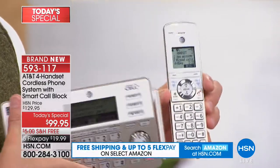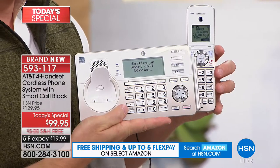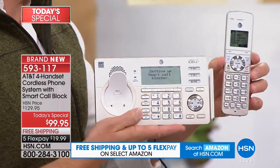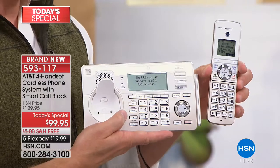I want to remind you how simple it is to set this up. AT&T's made it so simple. This voice guide will assist you with the basic setup of Smart Call Blocker. So it walks you through smart call blocking, setting up your digital answering machine, setting up extra handsets. I mean, AT&T wants you to use as many of the features as you can. So that's just one of the features.